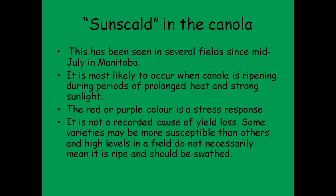It hasn't really been a yield loss. Some varieties are more susceptible than others. One of the things I have noticed in some of the fields, and that's probably why you get some of the calls, is when you open up some of those pods, some of the seeds are actually shriveled up and kind of a peppery type color. Now, that's not isolated to just the pods that are purple. In this swath here, when we were opening up some of the green ones, we were seeing the same thing.